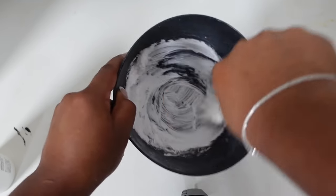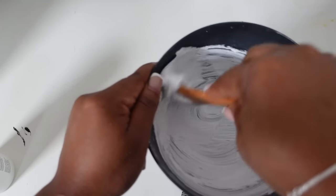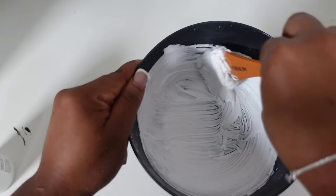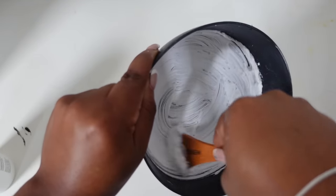Let's make sure I mix it all in. Okay. I like making my mixture a bit thicker than before because I hate when it bleeds through. It's such an annoying thing to have to fix. But this is pretty good for me.